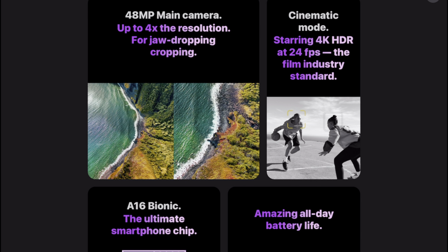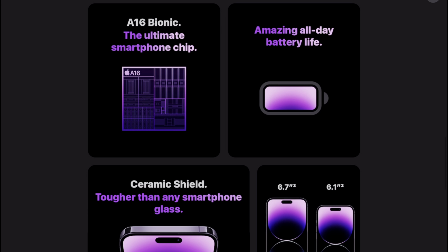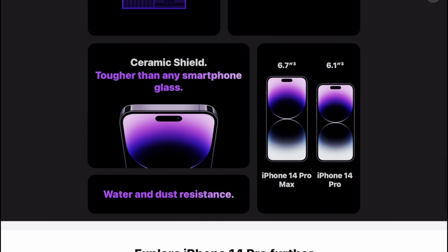Next thing we'll talk about is the 48 megapixel main camera. It's up to 4 times the resolution, and it's really nice without any cropping involved. The next thing that they announced during their Apple event was the cinematic mode, in 4K HDR at 24 FPS. For those who don't understand, it's frames per second, which is an industry standard. We also get the A16 Bionic chip, the ultimate smartphone chip, which has a lot of nice neural engines, some media engines, and so forth.